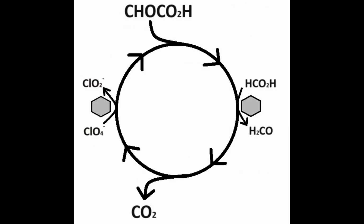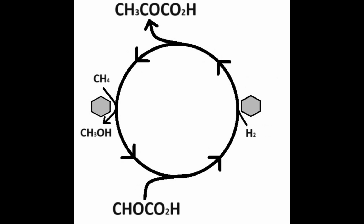Whether the abiotic analog would run oxidatively or reductively would depend on how oxidizing or reducing the surrounding environment was. The oxidants or reductants can be organic or inorganic, i.e., they can be highly oxidized or reduced organic molecules, or they can be hydrogen or perchlorates.